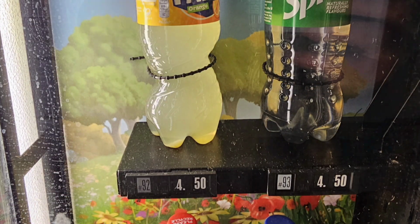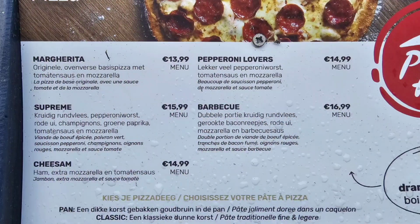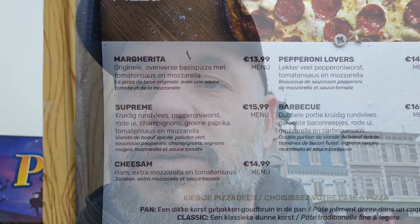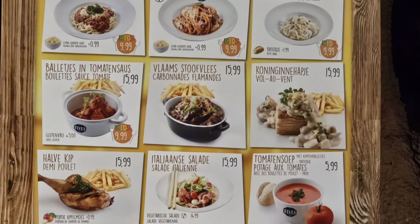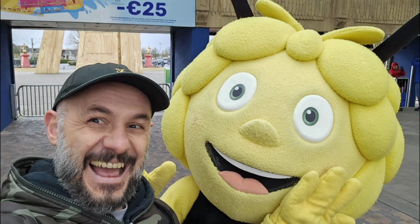Also, if you're planning to visit Plopsaland, remember to bring your own food because everything in here is bloody expensive and also the quality is really bad. So it's not worth giving you the money for a microwaved pasta at €15 or whatever. Anyway, without further ado, let's get into Plopsaland.